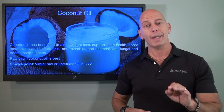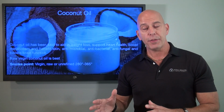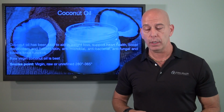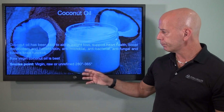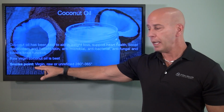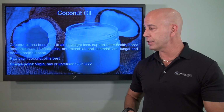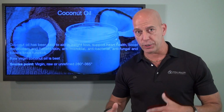Now, some of you may not like the tropical taste. I happen to love it, but I think it's best when it's got that tropical taste. I don't like refined coconut oil, and refined coconut oil you can usually tell because it doesn't have much of a smell. Also, make sure it's raw, extra virgin coconut oil. That's going to be your best choice. And it does have a nice high smoking point, 280 to 365 in that range, depending on the brand.